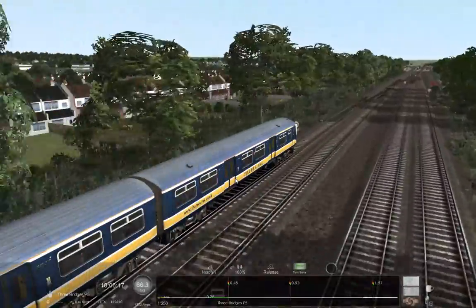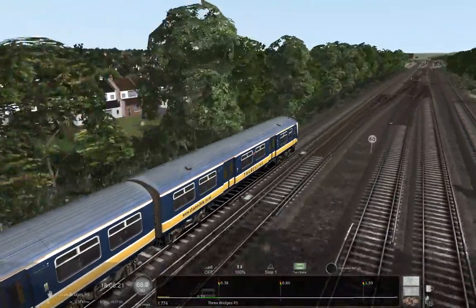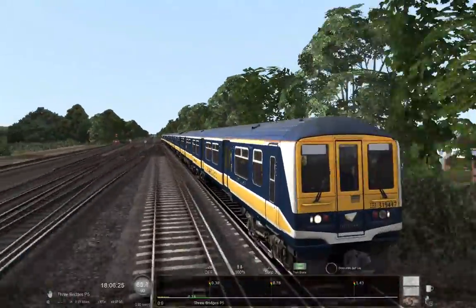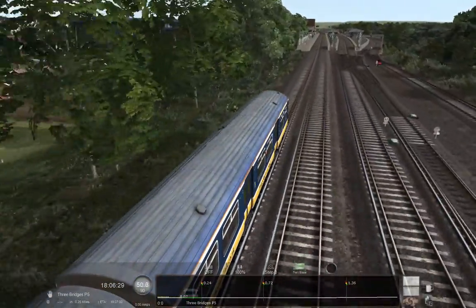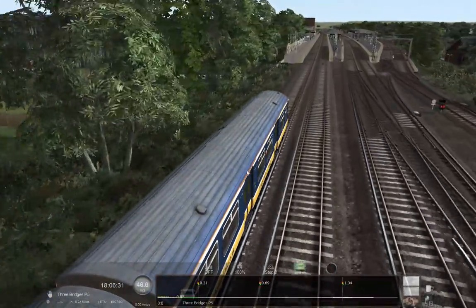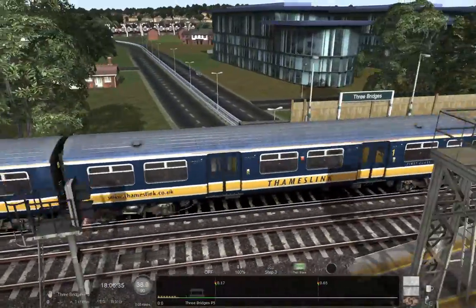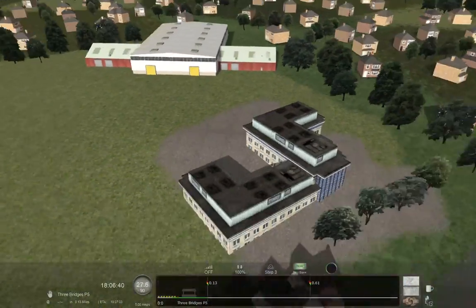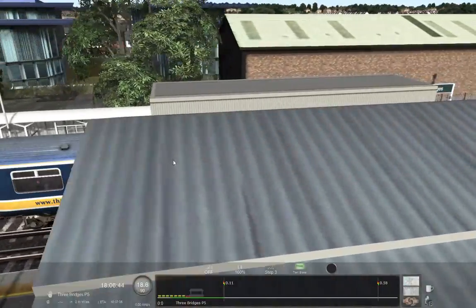Oh god, we need to stop at Three Bridges. Slow down quite dramatically. 1, 2, 3. Step 3. Brake step 3. Come on, slow down train. Slow down. I got distracted. Welcome to Three Bridges, everyone. We have Tesco's over here. Yeah, look, there's Tesco's. That looks like a very rubbish Tesco's. They haven't updated this in ages.